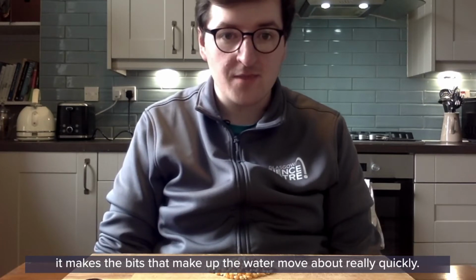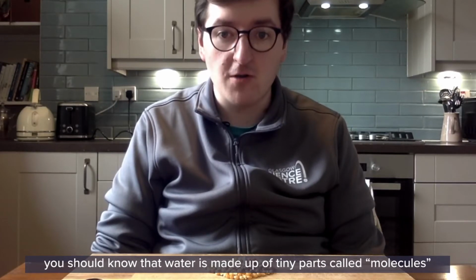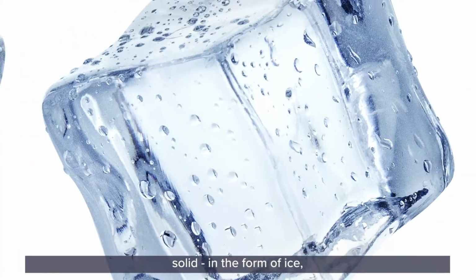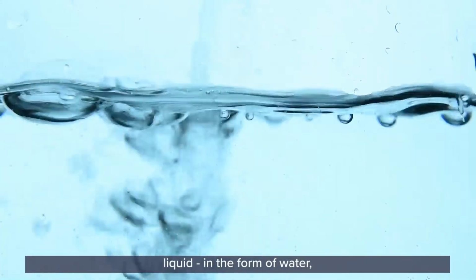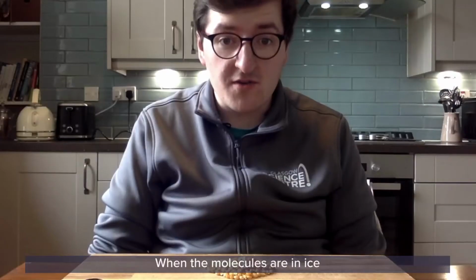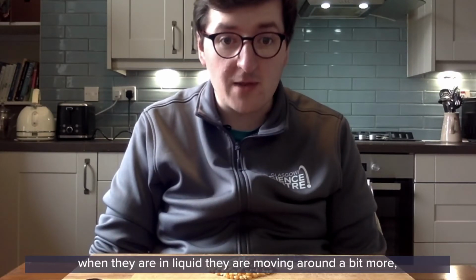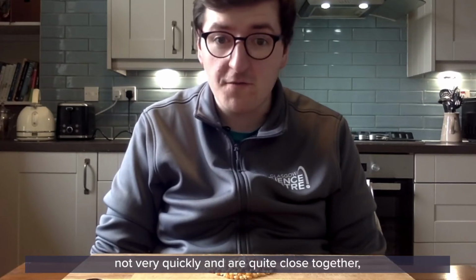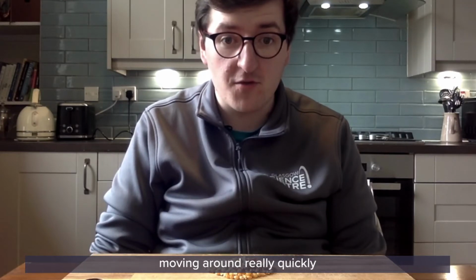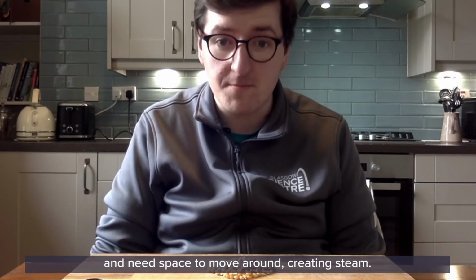To understand that movement, you should know that water is made up of tiny parts called molecules, and that these molecules can take three forms: solid in the form of ice, liquid in the form of water, and gas in the form of steam. When the molecules are in ice, they're moving around incredibly slowly and are packed together. When they're in liquid, they're moving about a bit more, not very quickly, and are quite close together. But when they're heated up, these molecules start moving around really quickly and need space to move around, creating steam.